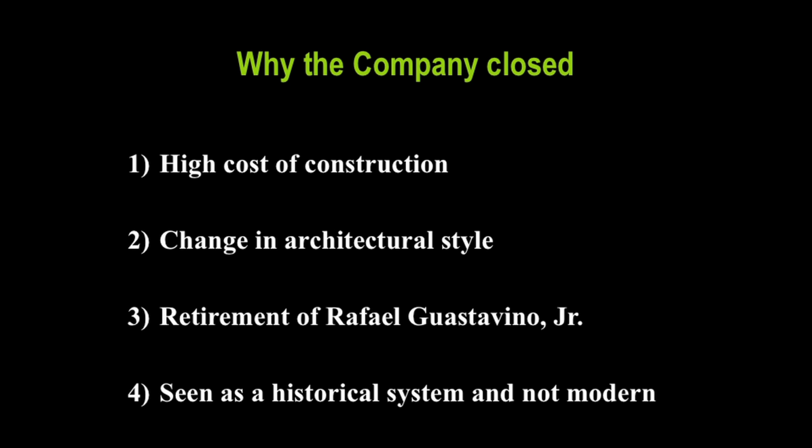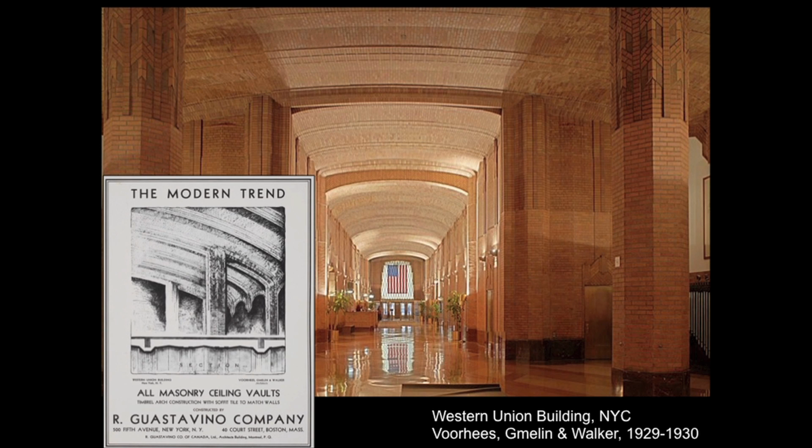architectural style changed with the rise of modernism and the desire for straight lines, and Guastavino III retired, and it was really seen as a historical system, yet they were building things like Art Deco skyscraper lobbies in New York in the 1920s and trying to convince architects that they were the modern trend. But I want to point out that in this cross-section, you can see a reinforced concrete slab and beams, and the Guastavino vaulting is almost like a decorative ceiling below.